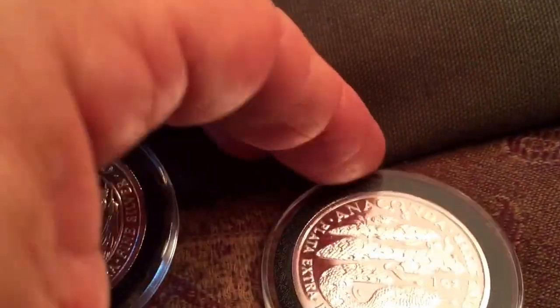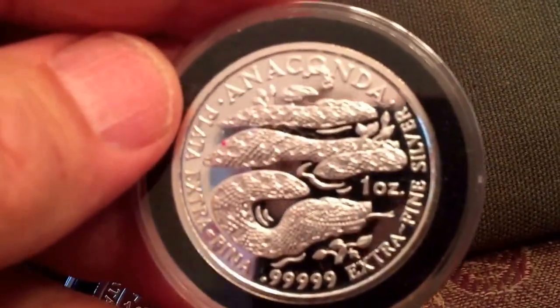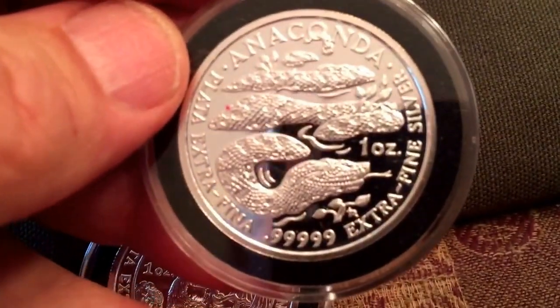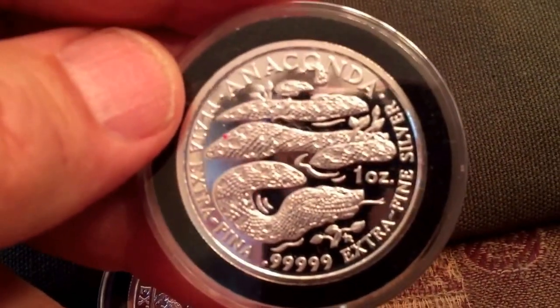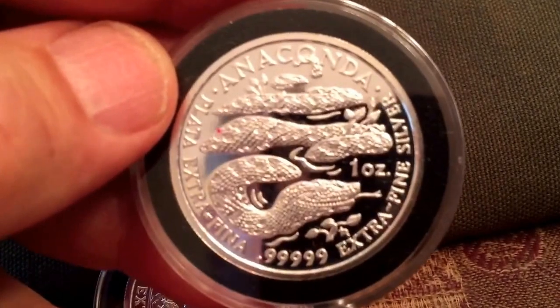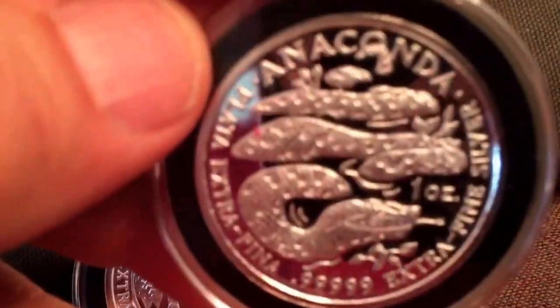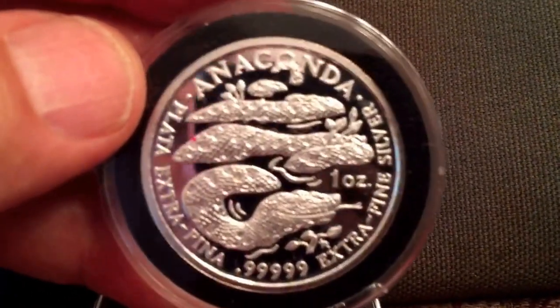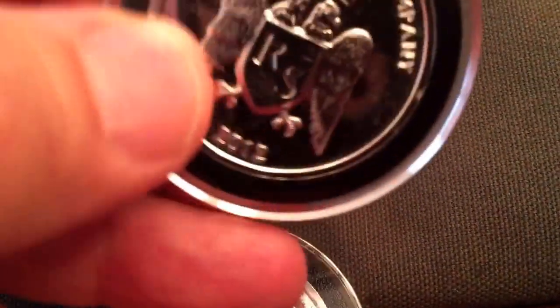And then one I like quite a bit is the Anaconda. Again, they tried to theme this to animals that were indigenous to the South American population, and I think their plan was to reinvest a lot of their profits into protecting a lot of these animals. Here is the Anaconda. Pretty neat. They also produced these in gold as well, and this one is from 2012.